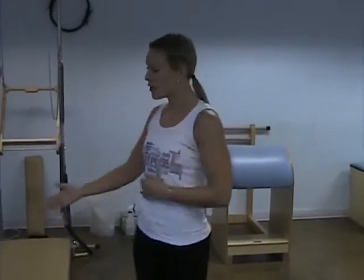Now when you're doing the mat work on the floor, you're using your body against gravity, which is a great way to work. And if you're going to do any Pilates whatsoever, we always recommend mat work. One thing that we do find is people will come in and they'll say, oh, I've been doing Pilates for years, but I only do reformer. And they only want to work on the equipment.